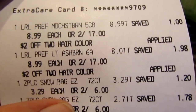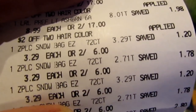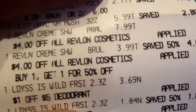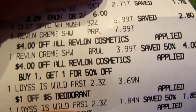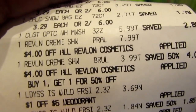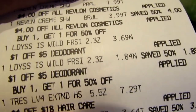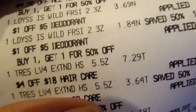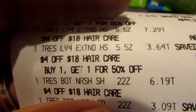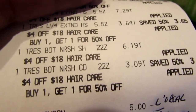And you can see there goes the hair color, 2 for $17. The Ziploc bags, 2 for $6. The Revlon cosmetics, one of them at $7.99, the other at the 50% off, so it was $3.99. That's the Speed Stick. There goes the Tresemme. That's the hairspray. And then there's the shampoo and conditioner.